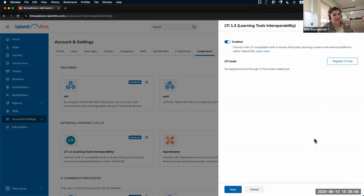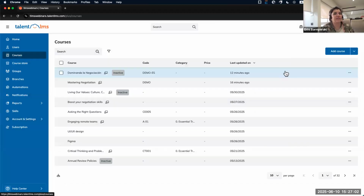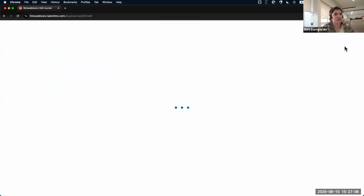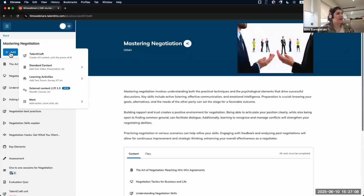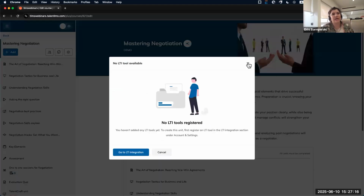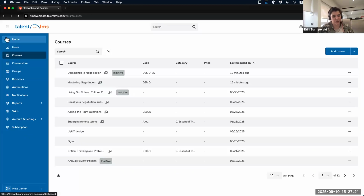Unfortunately, I don't have one to demonstrate, but once this is saved and enabled, if you go to courses, let's click on Master Negotiation for this demonstration. You can see the add button here, and external content will appear as an extra option where you can click and start adding the units from the third-party learning.